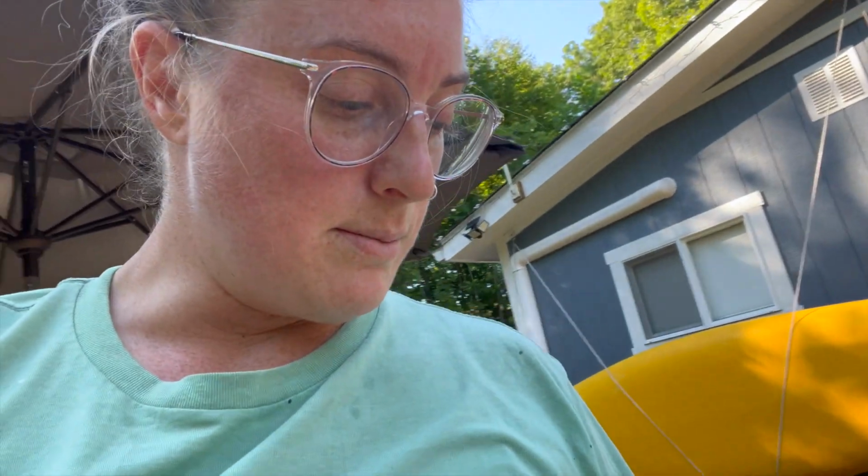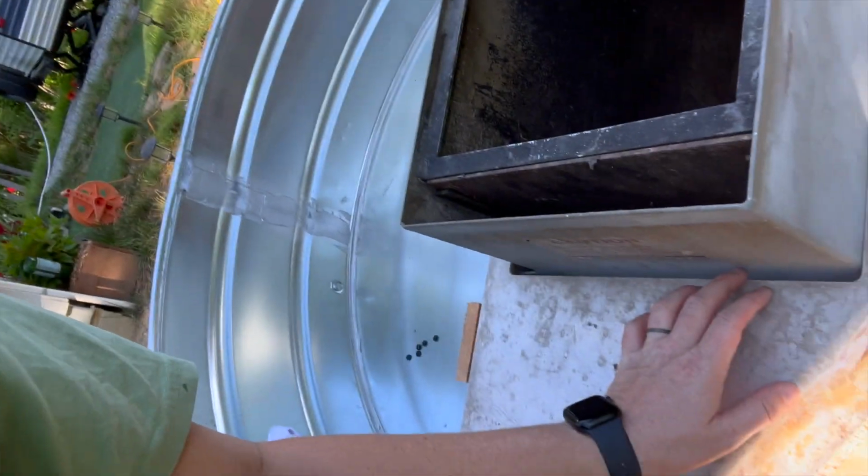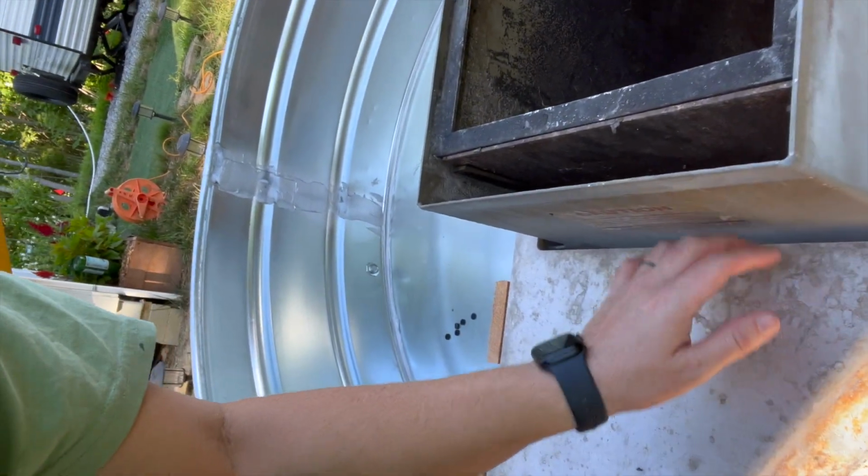I had bought some high heat silicone I was going to put in there, but I didn't really realize that there's nothing underneath it. It'll just go straight down, so I don't know, maybe some kind of putty that's high heat. We'll see.